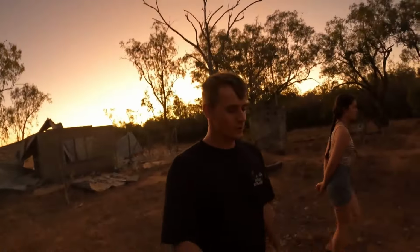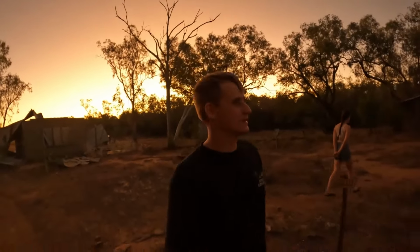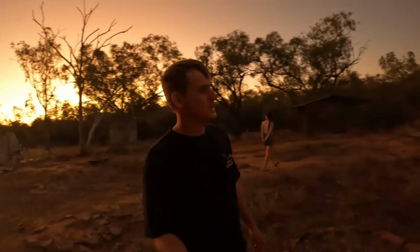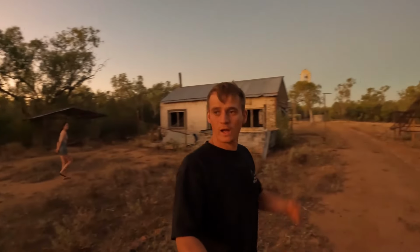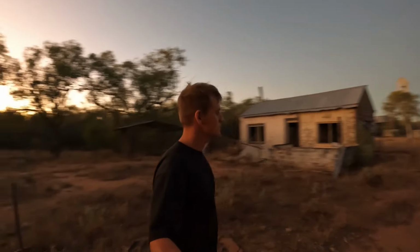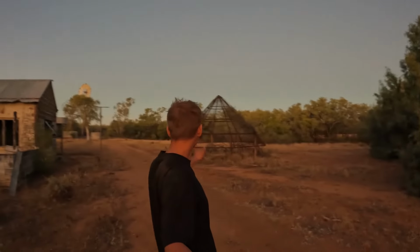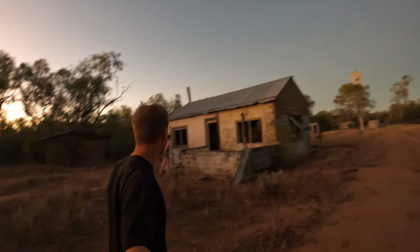Well guys, this is not at all what we expected to find down this road. We're down the old Cherrapin Road and there's a whole house derelict. A few buildings, looks like an old bird aviary or something in there. Not the kind of thing you really want to be coming to at sunset. You know, we're trying to look for camp, but we're going to have a look while we are here.